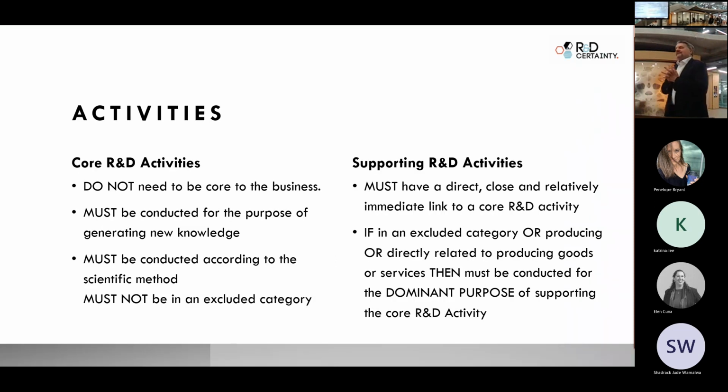Core activities, it's interesting that there are plays on words throughout the legislation that are worth talking about. A core activity doesn't need to be core to your business. It's just a word that they use in relation to the legislation. We'll talk about what that needs to be. It needs to be conducted for the purpose of generating new knowledge. The most important takeaway in relation to the program is that it's all about supporting R&D activities that are generating new knowledge.